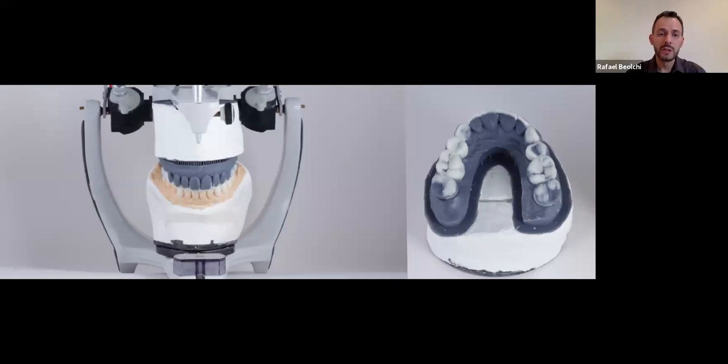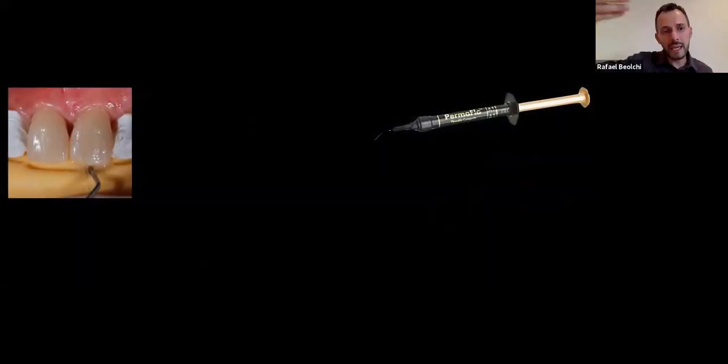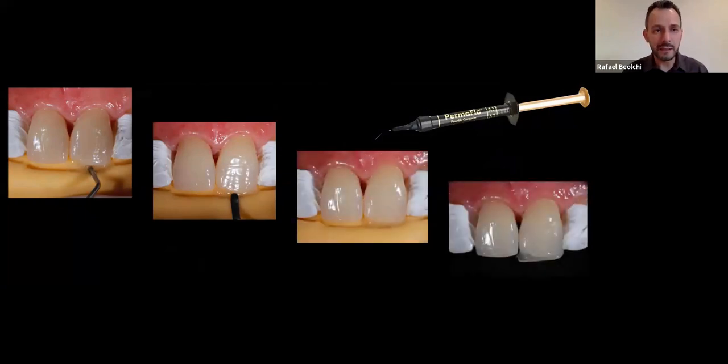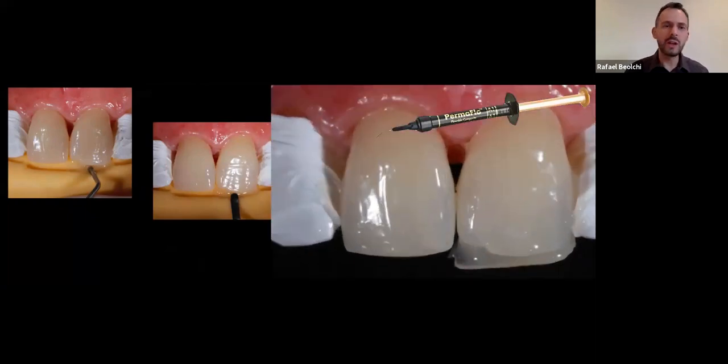So what I did, basically, I'm taking an impression of the model and I'm using a flowable composite to do what? The first palatal layer. And why a flowable? It's not weaker. It is not weaker. And definitely, and this is the first question, Hey, Rafael, using a flowable on palatal is not a weaker composite. It is not a weaker composite.